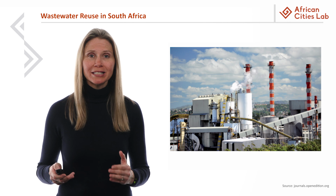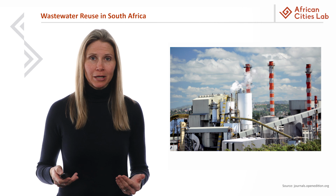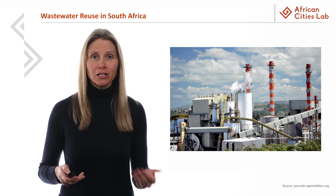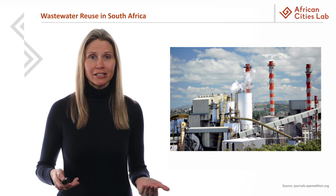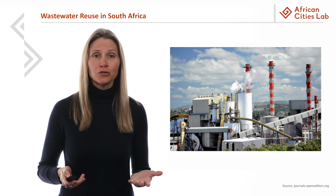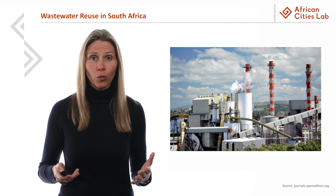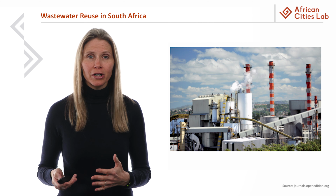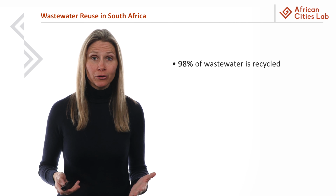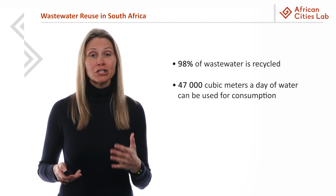Now I will show 2 examples of reusing or upcycling wastewater in Africa. This first image is in Durban, South Africa. Here, wastewater is reused for industrial purposes. The highly treated wastewater, otherwise known as new water, can be used to meet growing demands for industries and for cooling. The Durban plant was developed by Veolia Water Technologies to switch manufacturing processes to recycled water. 98% of the wastewater is recycled, freeing up 47,000 cubic meters a day of water which can be used for consumption.